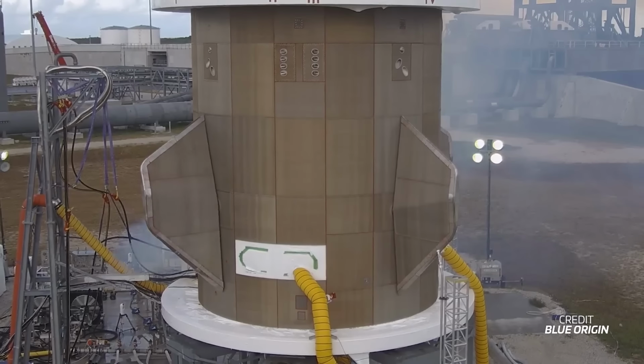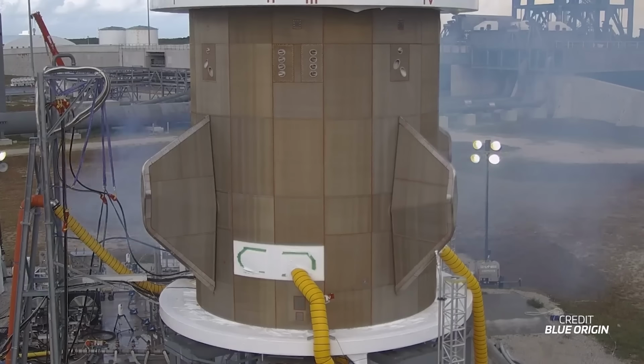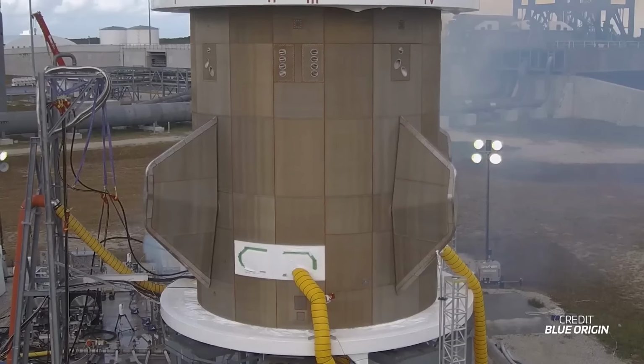In addition to the tests with the simulator stage, Blue has also been testing actual flight hardware. CEO David Limp shared footage of a first stage forward module performing tests. One video showed a test of the rocket's fins, which are roughly the size of a car and steer the rocket on both ascent and descent.